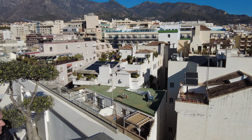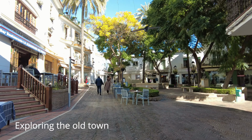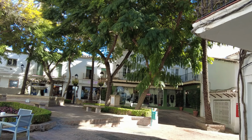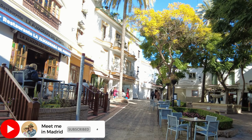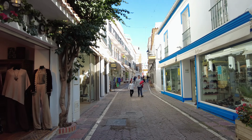We wanted to, first of all, pay a visit to the historic center of Marbella, walking along its pretty cobbled streets, leading to the beautiful Plaza de los Naranjos, or the Square of the Orange Trees, a lovely place to kick back and chill on a sunny winter day.